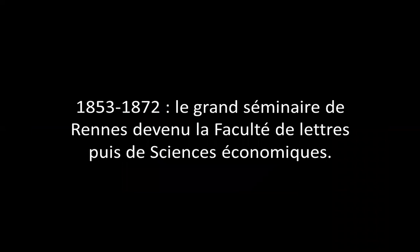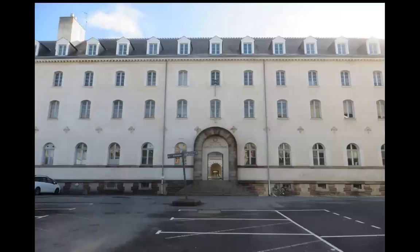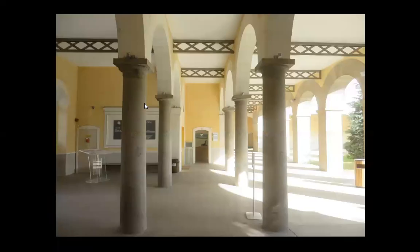Le Grand Séminaire de Rennes, devenu la Faculté de Lettres, puis des sciences économiques. Anyway, it's an educational building, 1853 to 1872, in Rennes, not in Paris, rather austere towards the outside. But even here we see the beams trying to be less oppressive, or oppressed even. The ironwork of Henri Labrouste deserves reflection and attention.